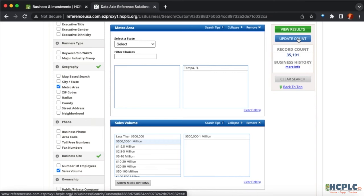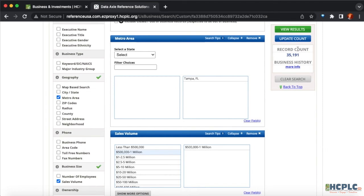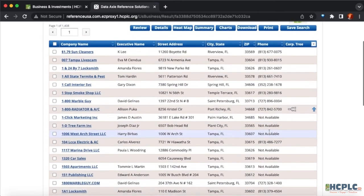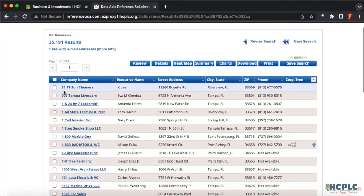35,191, that's interesting. And I want to show you some features here. So let's go see those results. Here are those businesses. Again, I can't print out all of these businesses at one time because of the limit, but you can save this search if you would like, and you could do multiple prints and saves, but you just can't do it all at once.